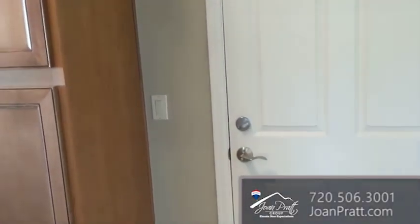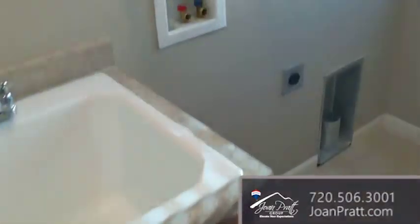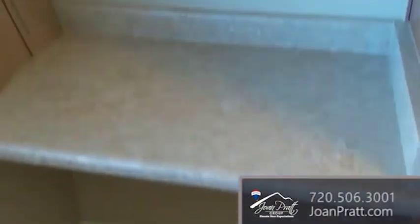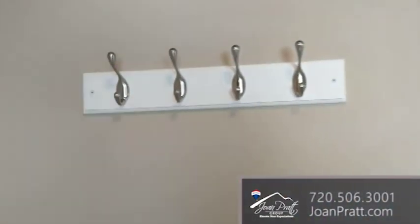There is some attic access here in this laundry room, mud room really. That is the garage door. You can see where the washer and dryer went. And then nice folding area and some space here for extra storage.